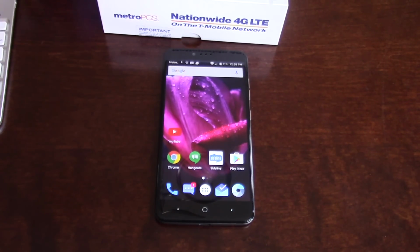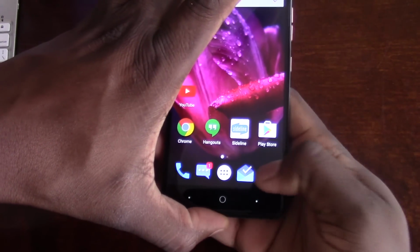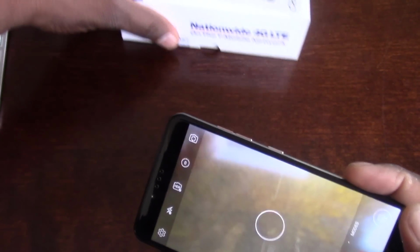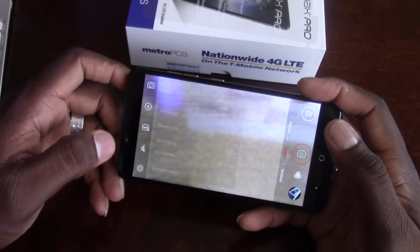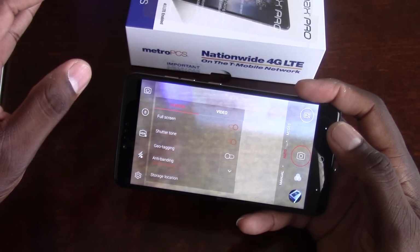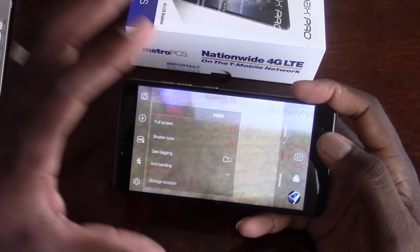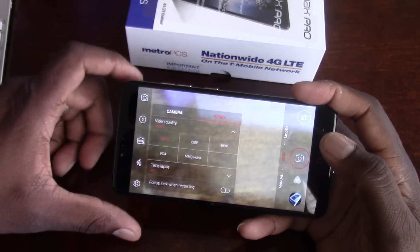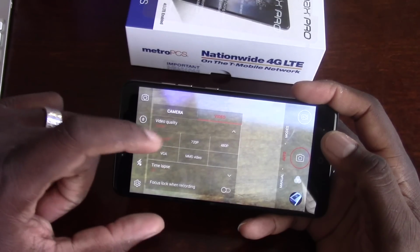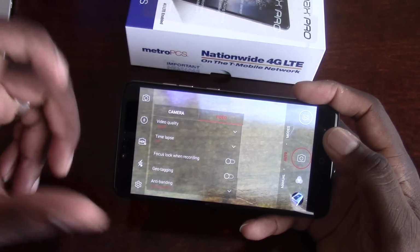5 megapixel on the front, 13 on the back, image stabilization, LED flash, touch to focus, face detection, HDR. Let's fire up the camera. I took a photo earlier, and I'll go through the settings real quick with you. The settings are very minimalistic. There is actually nothing spectacular about these settings. Let's go to the video. It records in 1080p, 720p, 480p, VGA, and MMS video. You don't see that very often. It also has time lapse, though. And that's pretty much it.